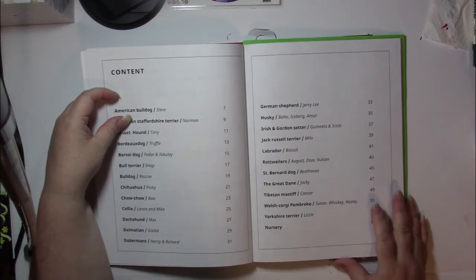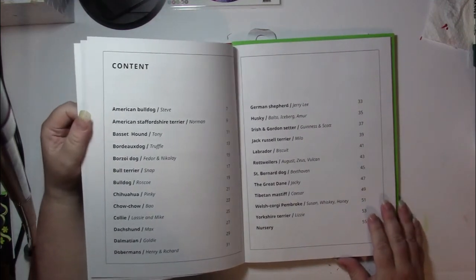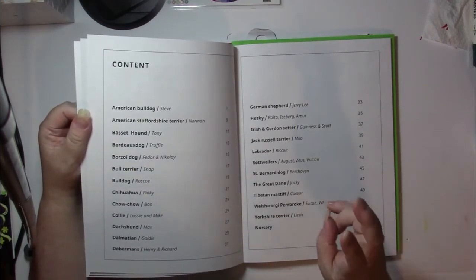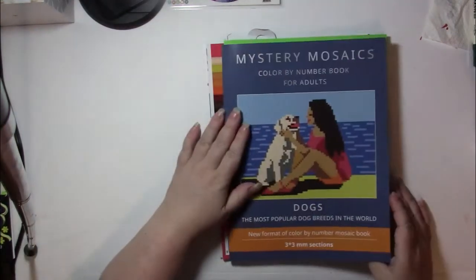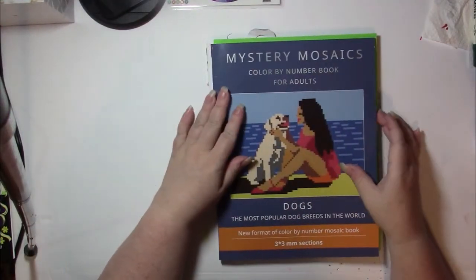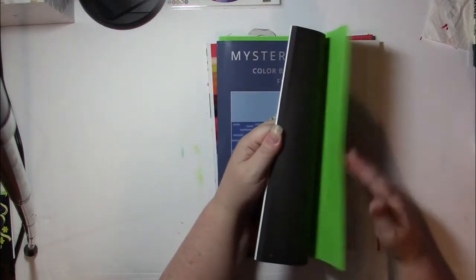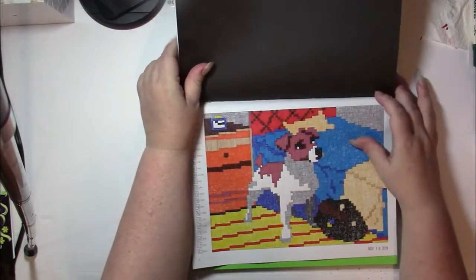The one I did is of Milo, the Jack Russell Terrier, who is an actor in The Mask with Jim Carrey. So fictional dog there. And I'll give you a show of the page I did. So this is the one. This is the one I did.